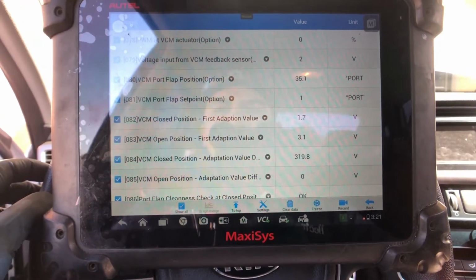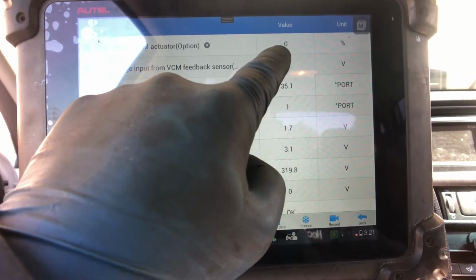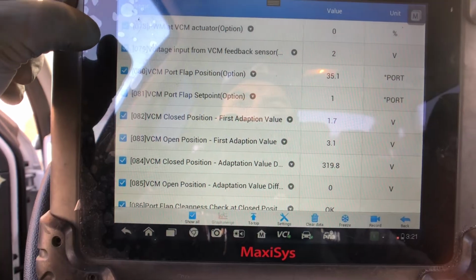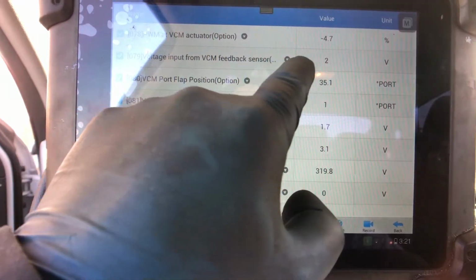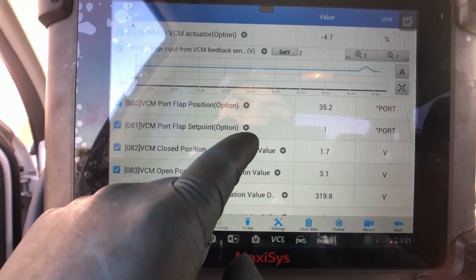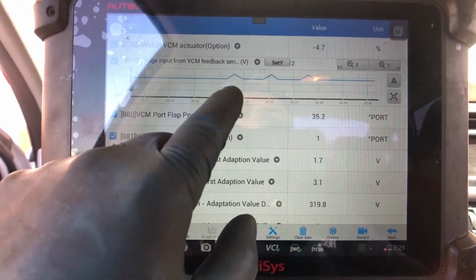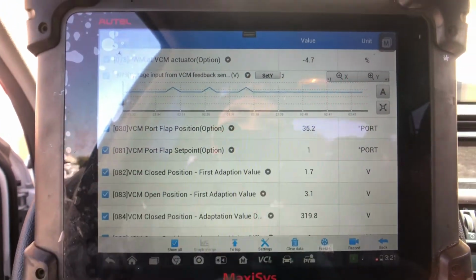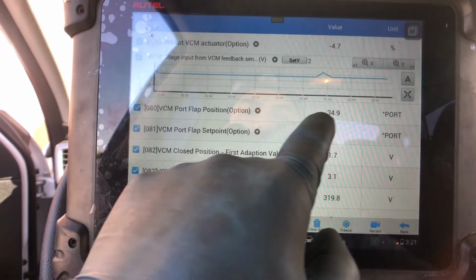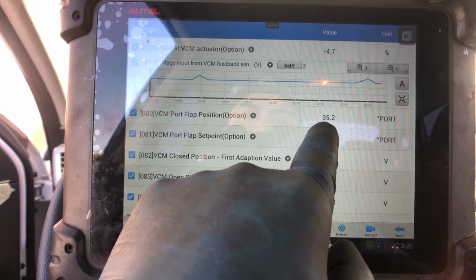Okay, so the VCM actuator option, that's a percentage, and it's going negative, so I don't know what's going on there. I'm not too familiar with this Kia Optima, but here's the input from the VCM feedback sensor. I think this is that signal wire, and you can definitely see movement in those flaps. If those flaps weren't moving, then we wouldn't see any feedback on this circuit. The VCM port flap position, you can also see it right there.